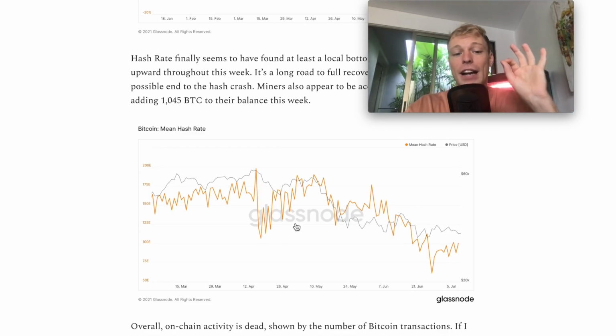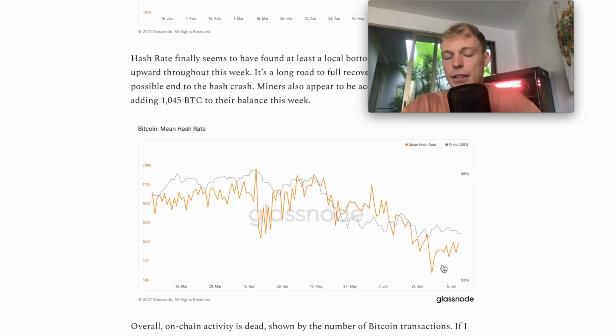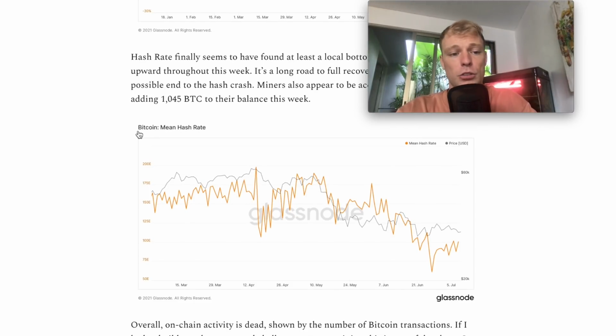But right now guys, we are seeing the first signs that we could be seeing a bounce right here. That's also visible in the hash ribbons. We can have a look at that later in this video, but this is not a bad sign. It's not too good a sign either. This is just something I wanted to point out, because it's also been pointed out in this article. It is possible that we are going to see a bounce from here. We are seeing the first signs.